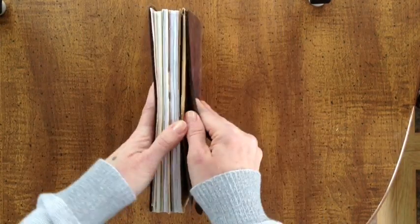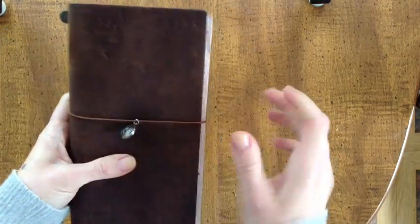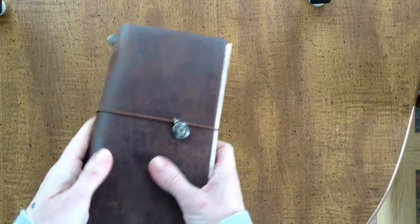So that is it. That is kind of my personal projects, tech projects, reading journal, reading log type of setup for my Midori.